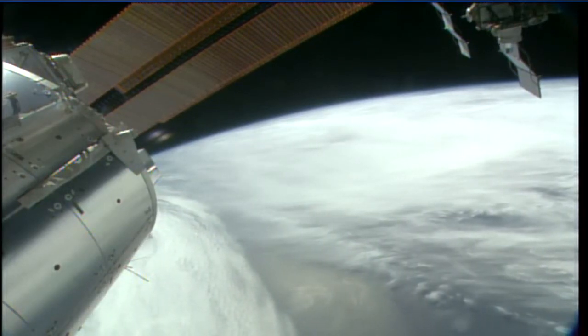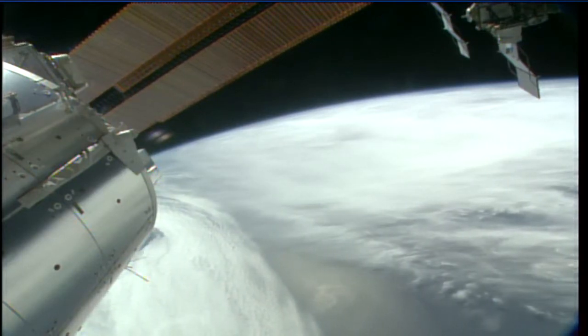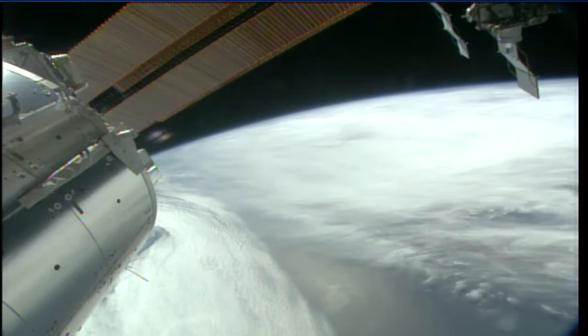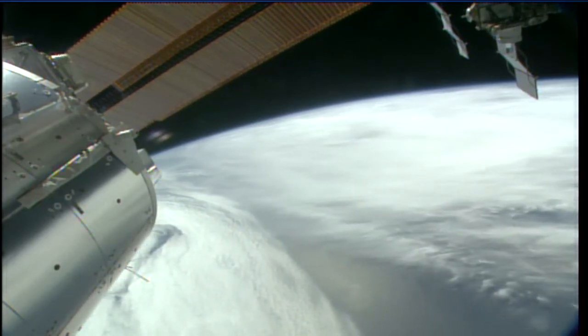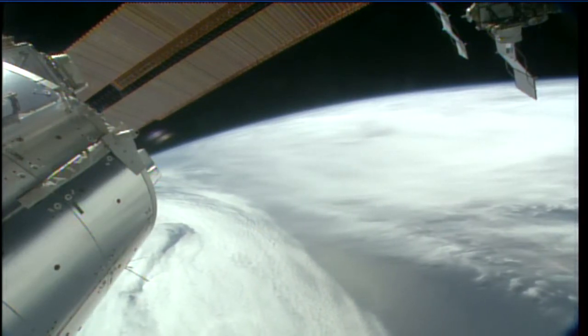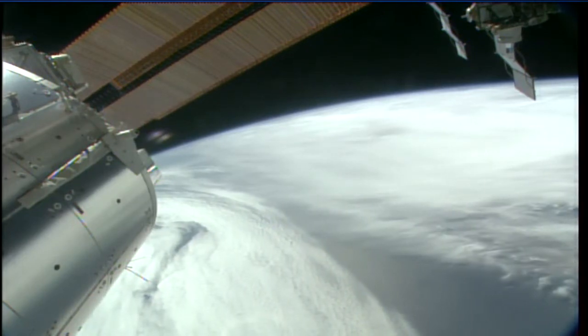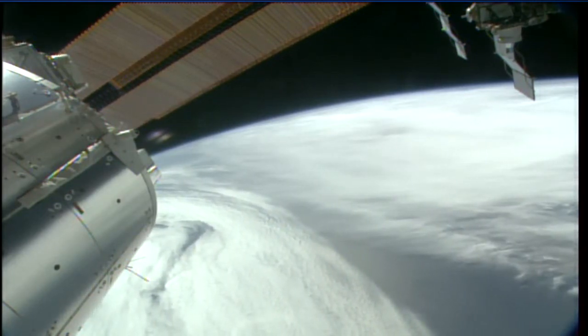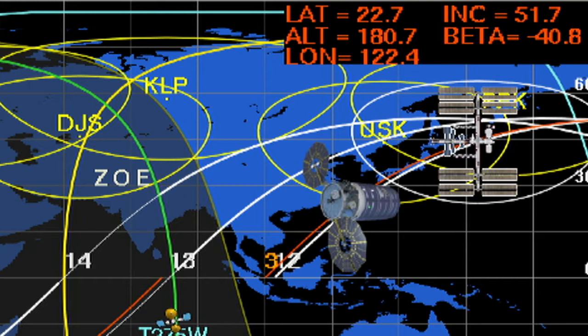You're looking at a view from the International Space Station as it passes just east of the coast of Japan over the North Pacific Ocean, 250 statute miles over the Earth. Trailing shortly behind is the Cygnus cargo vehicle. Flight controllers over at Northrop Grumman at Dulles, Virginia, verifying the steps incrementally of the deployment of those solar arrays.